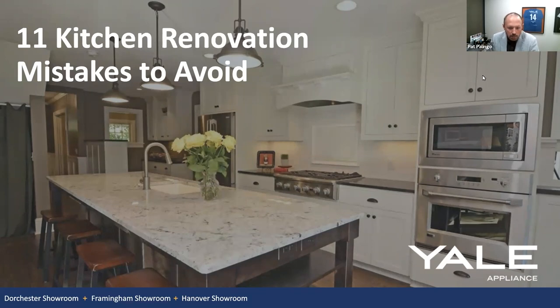Let's get started here. Today we have a really exciting topic, really popular topic for many people. We're talking about kitchen renovation mistakes to avoid.